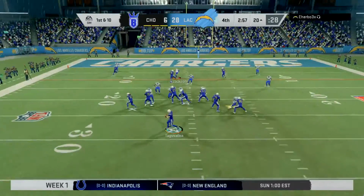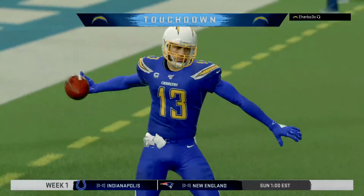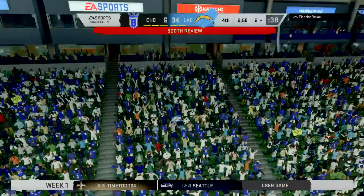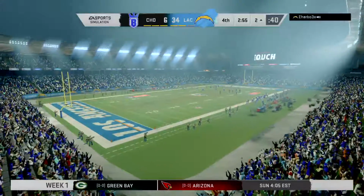it. Inside the red zone here, they'll look to throw. Got a man. It's Allen for the Charger touchdown. Keenan Allen there to make the grab. The Chargers, they're able to widen their lead.